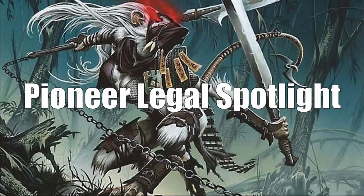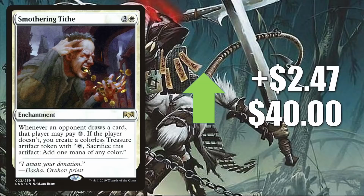That quickly takes us to the Pioneer Legal Spotlight. Only a couple cards to talk about in this section, but they are both going up in value. First, we have Smothering Tithe. This is up $2.47 to $40.